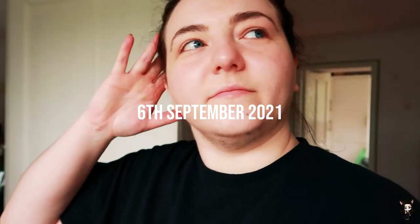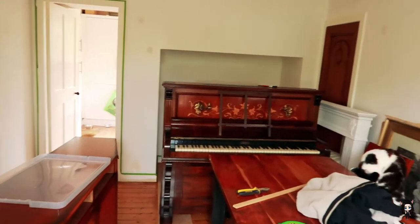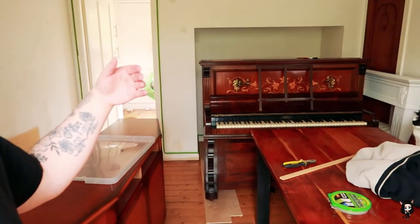So mad at me, and I haven't even done anything wrong yet today. It's like the beginning of September, and a lot has happened since I last checked in for dining room reno. For a start, we have completely upended the dining room and pushed everything as close to this damaged wall as we possibly can. I totally bust my dungarees that I always wear for renovating.